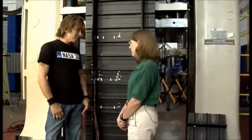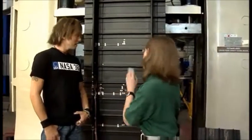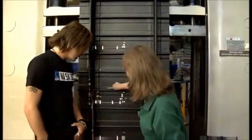Okay, well, Perseus stands for Pultruded Rod Stitched Efficient Unitized Structure. What that means is that we have a large panel, and this is a Perseus panel. If you look real close in here, you can see stitches. It's all held together by stitches.